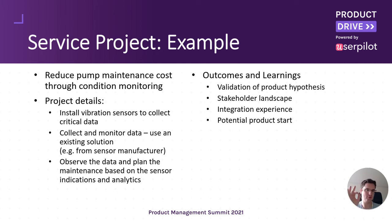First you install vibration sensors, to collect some data. Then you get some solution, probably coming with the sensor manufacturer, some IoT platform that collects data from these sensors, and this data is being observed, and some potential malfunctions are being detected with probably some simple enough analytics.